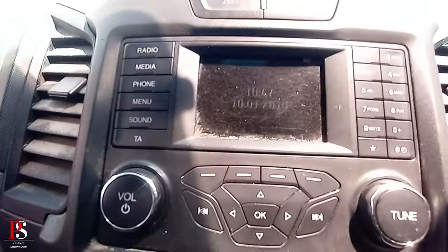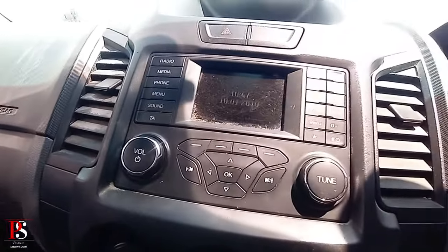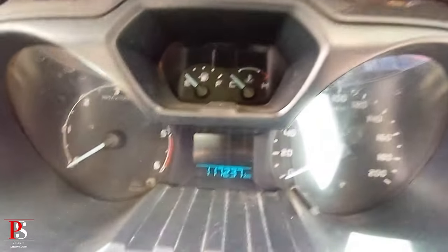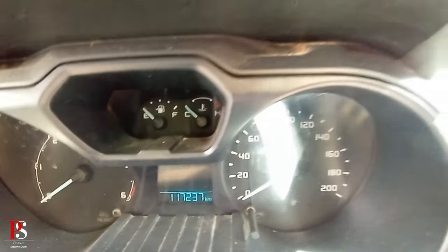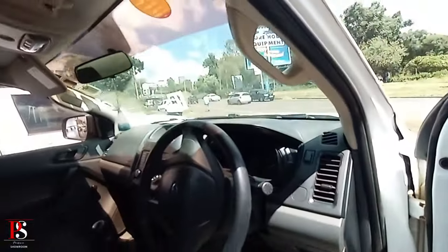Kuandikia some few things hapo. Yeah. I think ni date. Yeah. And then we have the dashboard with the mileage, 117,237 kilometers. Yeah.